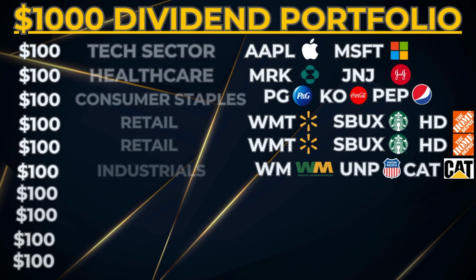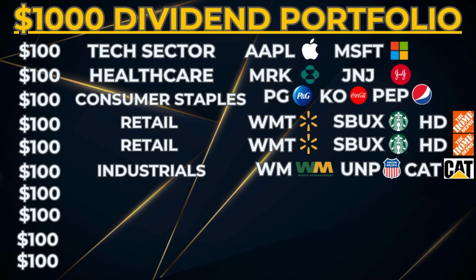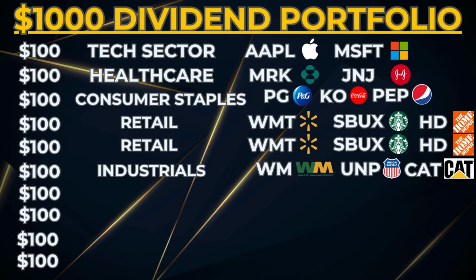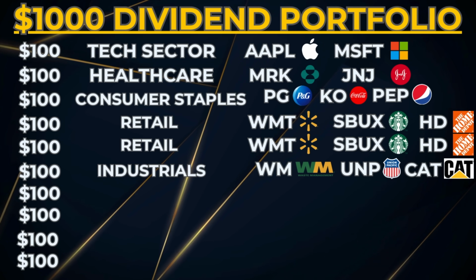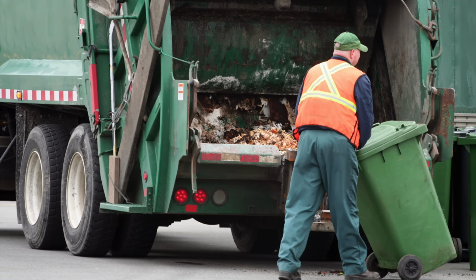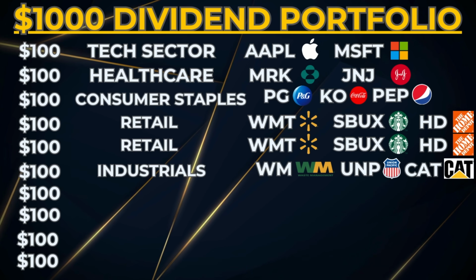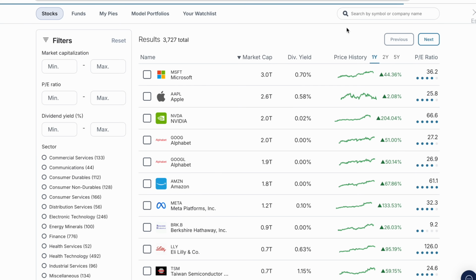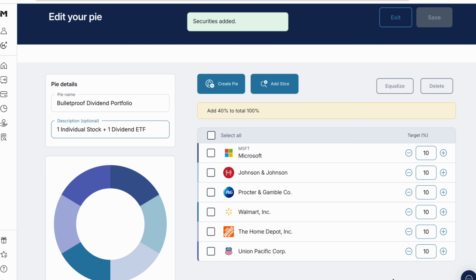Next up, everybody has to have an industrial stock. I love Waste Management, Union Pacific, and Caterpillar, ticker symbols WM, UNP, and CAT. Industrials is quite an amazing sector for dividends as the yields are usually higher, and a lot of investors, in my opinion, really sleep on this category. Union Pacific is one of America's most recognized companies, and even Waste Management, like seriously, what would we do without the trash man? Big respect and love to those people for what they do, and legit, Waste Management will never go out of business, hence why both of these stocks provide impressive returns and even a good dividend yield. I'm going to be choosing Union Pacific since we have a lower dividend yield across the board so far, so I would like to have UNP as my choice.